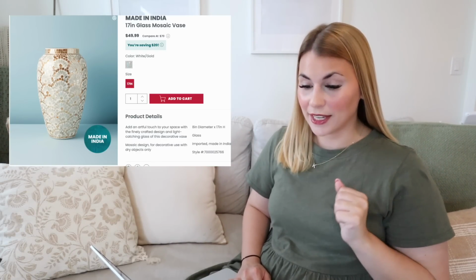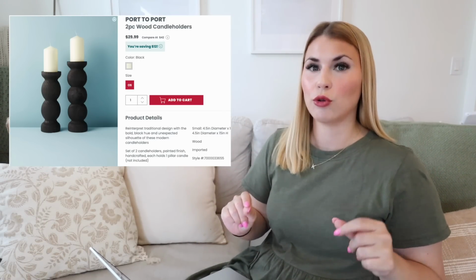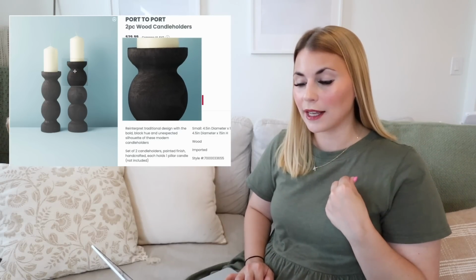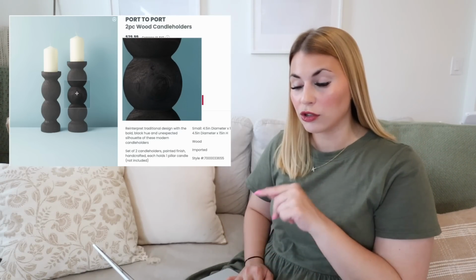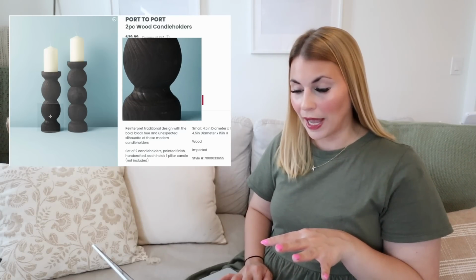Moving on from vases, we're gonna go into a couple different home accents. I really love these wood candle holders. These really stuck out to me. I love how thick they are. I feel like that gives them such an expensive look. I love how you can also see all of the knotting going on, and just the wood grain peeking through that black stain.